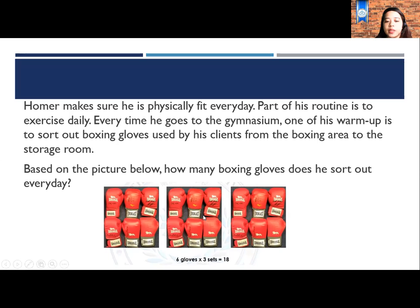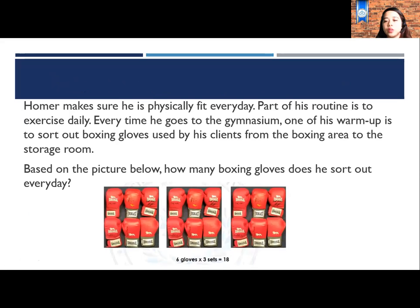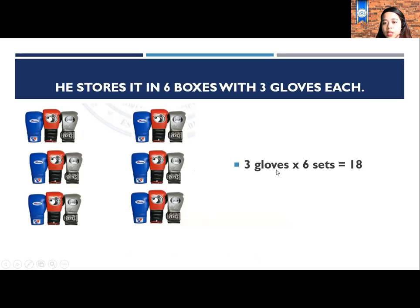So this is one of the ways to do multiplication, by sorting out the numbers of the objects. Here, he stores it in 6 boxes with 3 gloves each. So 3 gloves times 6 sets equals 18. If you observe carefully, you have 6 gloves times 3 sets equals 18. Then you have 3 gloves times 6 sets equals 18.